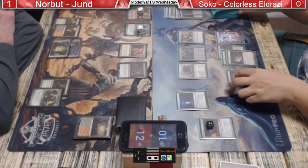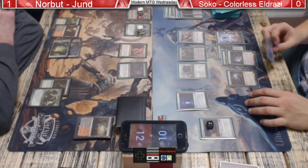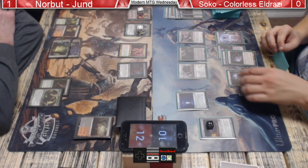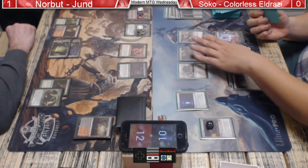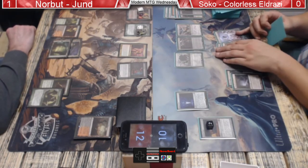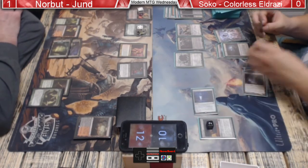+2, discarding that 5th land that he decides he doesn't need. Gonna pass the turn. Another one of those board states where Norbut's just not willing to attack. He wants to leverage his Planeswalker for all it's worth. The tension is mounting. Anyone remember that? That was from Pokemon Stadium.